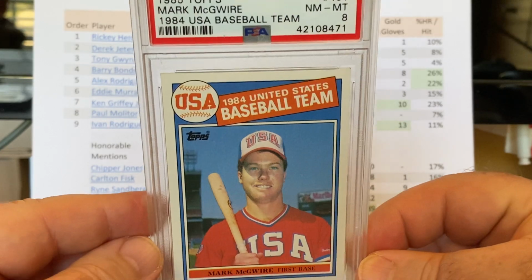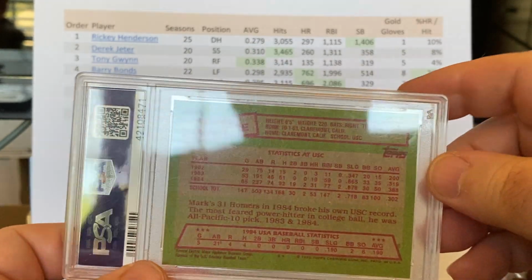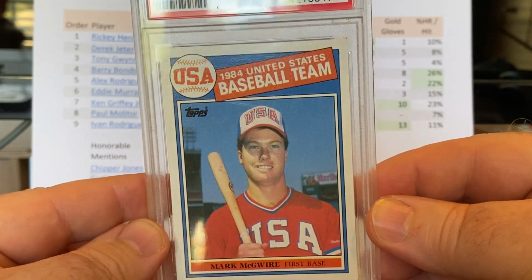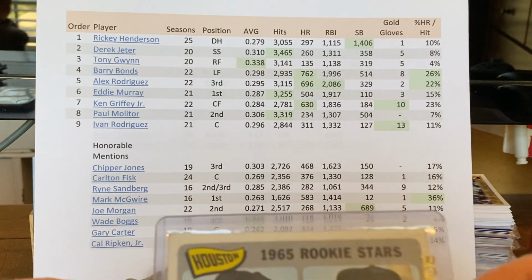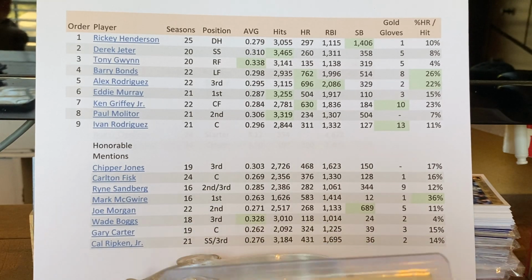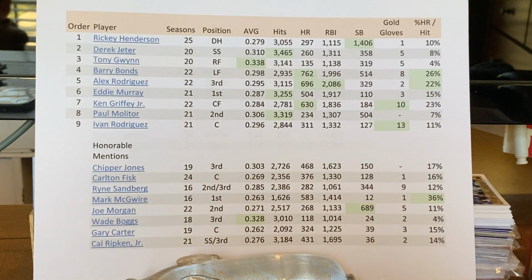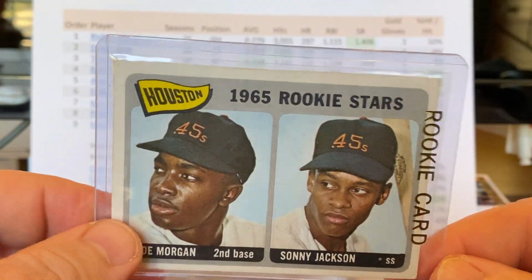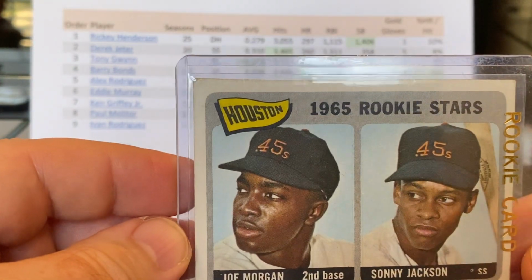So this is his 1985 iconic USA Baseball card. And I got this in a giveaway on John Jab's channel. I love that card. And then Joe Morgan almost made my lineup. I mean, one of the reasons was the guy almost had 700 stolen bases playing second base, but I just couldn't bump him from Paul Molitor's number of hits. But this is Joe Morgan's 1965 rookie card. I love that card. That's actually the oldest rookie card I have in my collection.